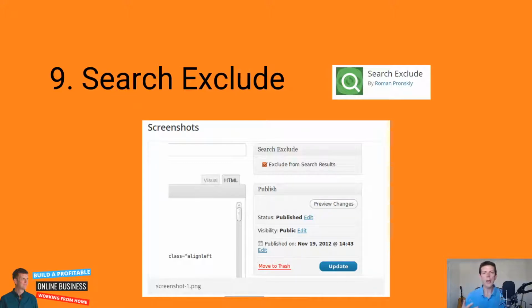So I actually don't use this plugin because I do it in a different way in my theme with some code. But to be honest, if I was starting again, I'd probably just use this. And all it does is, on the post, you can see where you publish, Exclude from search results. So any page or post, you can just check that, and then that will not come up in the standard WordPress search.